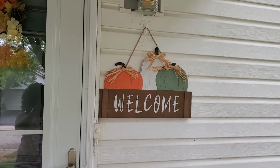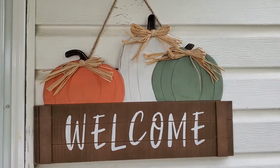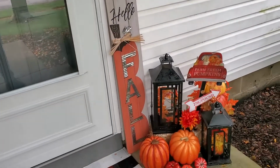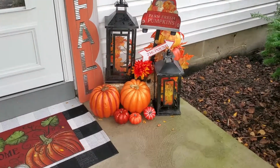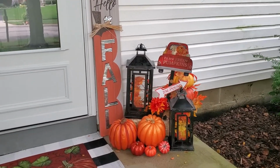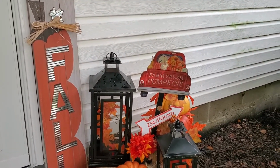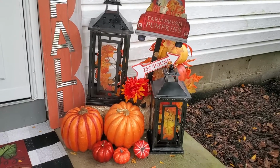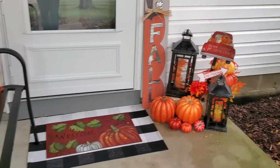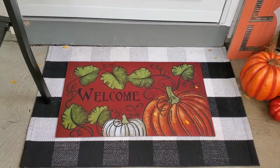This welcome sign is new. I didn't have it when I did my Decorate With Me video. I felt the area was missing something, and this sign adds to my pumpkin patch theme and it welcomes guests. The welcome mat I got for a deal at the Dollar General for only $5.